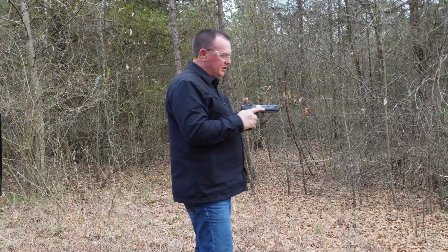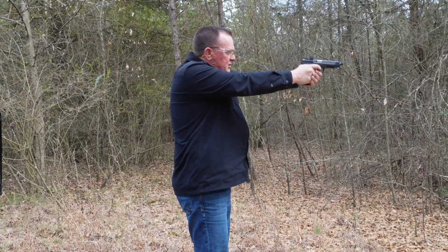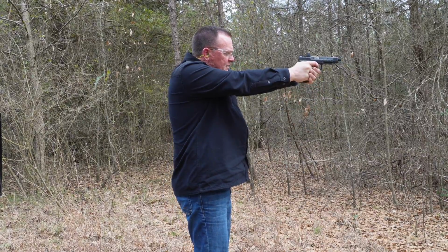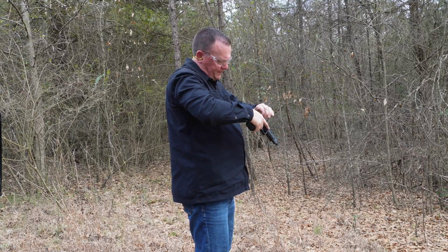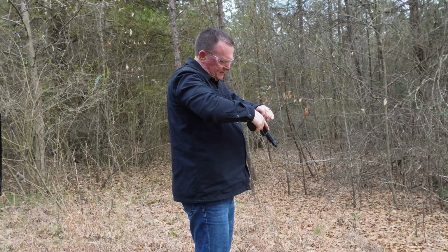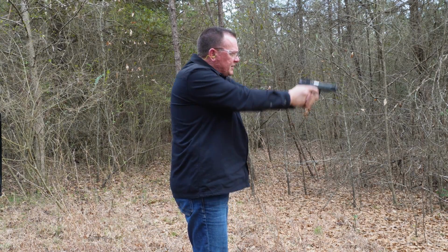The gun has functioned just fine. And I'm gonna try to use the sights a little bit. In fact, I'm just gonna turn the optic off here and just use my sights.